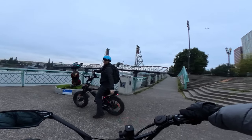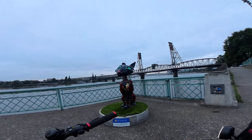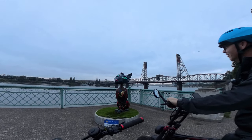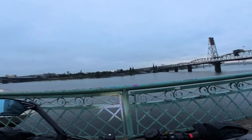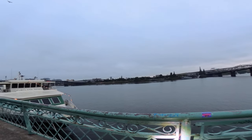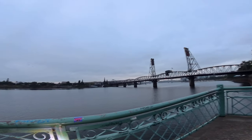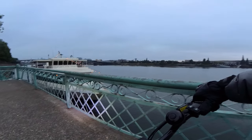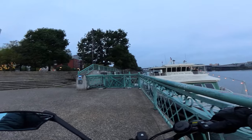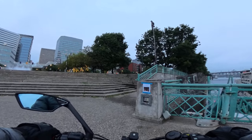There's a local Portland artist that put these cats around town, and you're supposed to go around and find them all. So this is one of them right here. Scan for more cats. Kind of cool. It reminds me of Pokemon. Yeah, this is awesome. Each one has a different design. An awesome look right here. There's the Portland Spirit. Yeah, let's go along here.